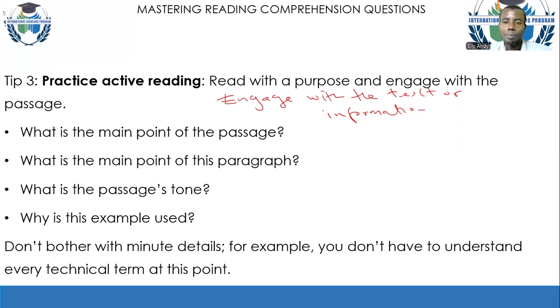So how do we practice active reading? Well, these questions can help us understand how to engage with the passage. For example, you need to ask yourself when reading the passage, what is the main point of this passage? Why is the author writing this? Why was the passage written? That is basically, what is the whole point of writing this thing? And this will be the main idea. This will be the overall idea that you can get just by reading the passage without delving into its specific parts. So that is something by the end of the first reading, you should be able to tell what it is talking about.